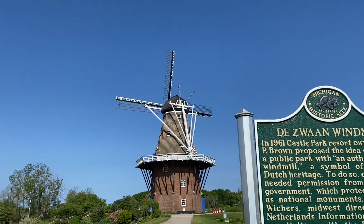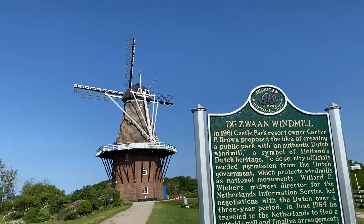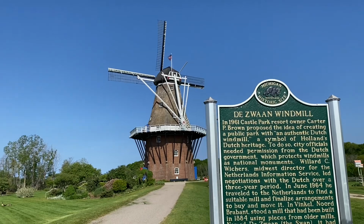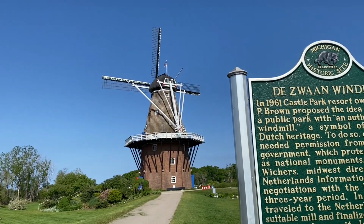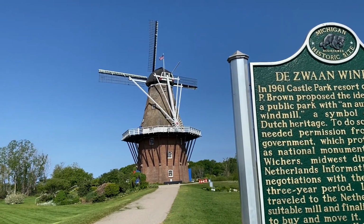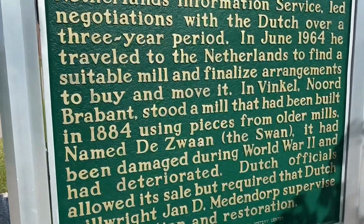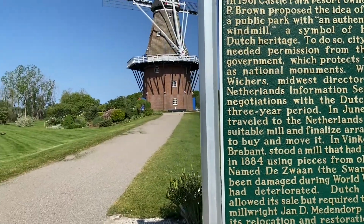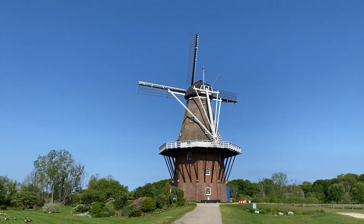In 1961, Castle Park resort owner Carter P. Brown proposed the idea of creating a public park with an authentic Dutch windmill. In June of 1964, he traveled to the Netherlands to find a suitable mill and finally made arrangements to buy and move it. So this was moved all the way from the Netherlands to here. And De Zwan means the swan in Dutch. Wow, that's pretty cool. Let's go take a closer look.